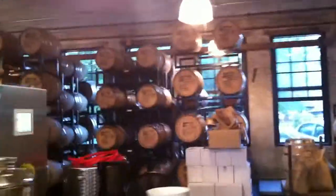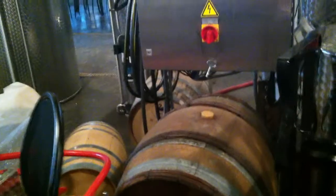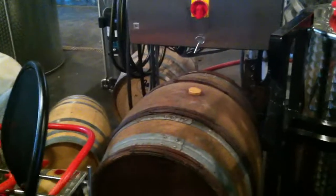All right, and here we are. Now we move into the barrels. Here's where they age for a little while. And they have the 53, the 55 gallons. They also have some 5 gallons for projects. So here is a really old wooden French barrel that they're using as a project barrel right now. And it'll be ready for a special vintage soon.